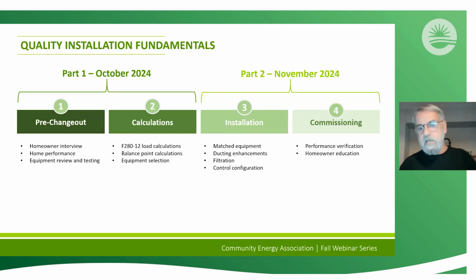What is an installation? What's the difference between a good and poorly installed system, and how to make it a good installation? And a critical thing is, once everything's done, how to commission, test it all, work all the bugs out, shake the system down, and have it ready for handover to the homeowner. So let's get started with part one.